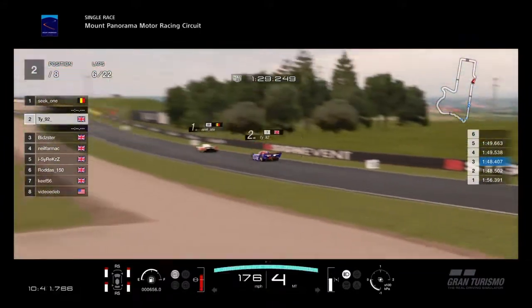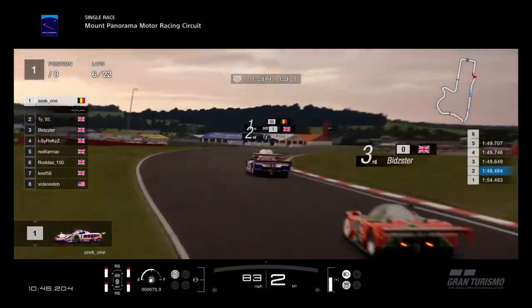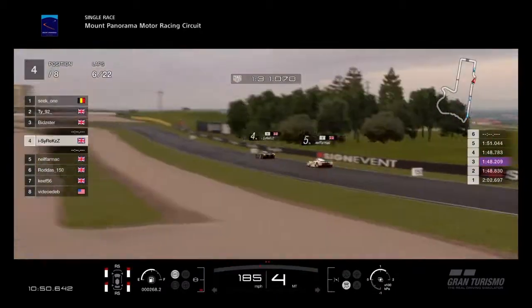As we go down to the bottom of the hill, TY still trying to challenge seat 1 here, down to the bottom onto the brakes and no way through still. Seat 1 holds his own, ripped deep into the corner though. That could be the invitation that TY is looking for as we go down the bottom. Let's have a look further back.